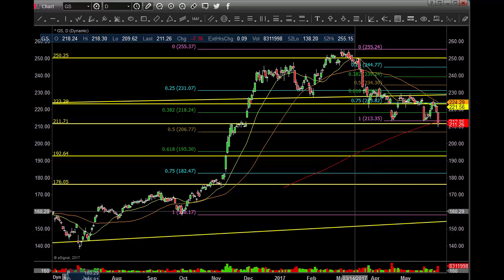Keep an eye on the banks, guys. That's big for the market. So as things start going down, the end result in the next couple of weeks won't be good. All right, so keep an eye on those. They're going to have to try to save them.